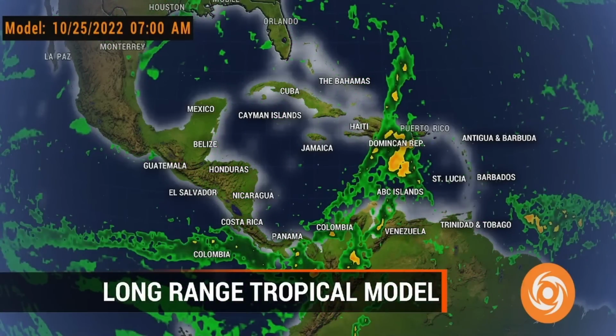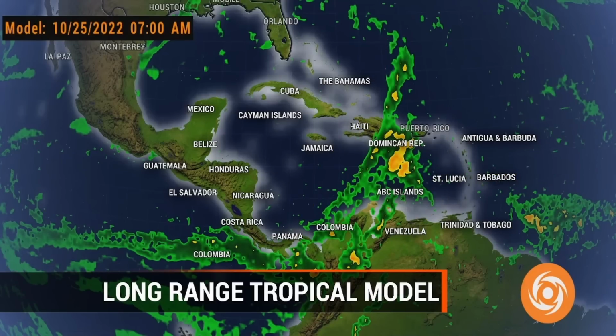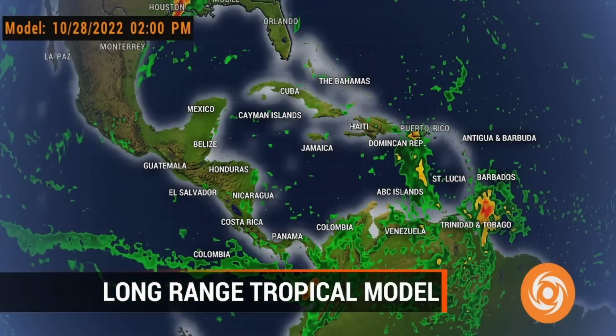Now, this is by the time we get into the upcoming week. So this is the 25th, so I'm going to be watching this for us. This is early in the week on Monday. Increased rain and storms around, I should say, Monday into Tuesday. And what we're going to have is an old front and then another tropical wave sliding into the Caribbean. So we go from Tuesday into the really next week, or at least deep into next week by the time we hit Friday. So this is Friday the 28th.